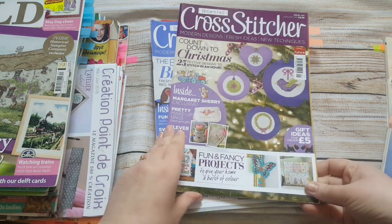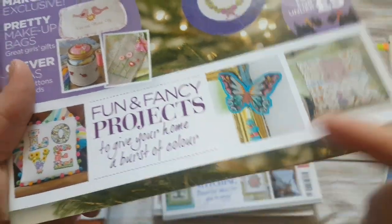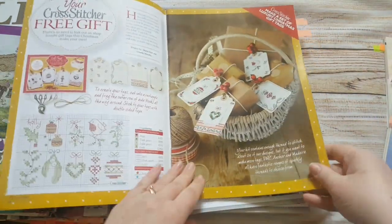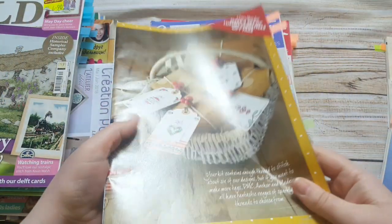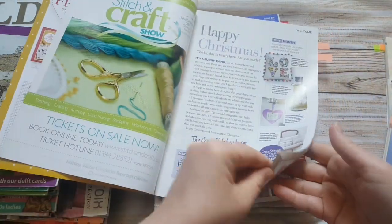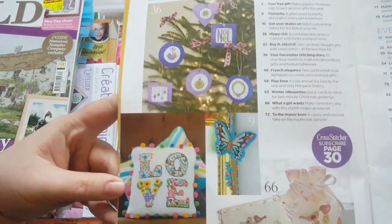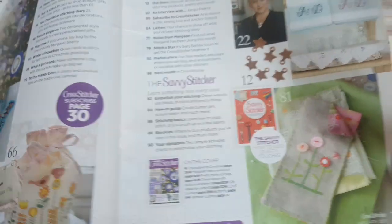Issue 234, and of course this butterfly. I do have a lot of beads, I can do them. Then some of the small things here for tags or something. Here you are. You can see the content of it. I like the butterfly.